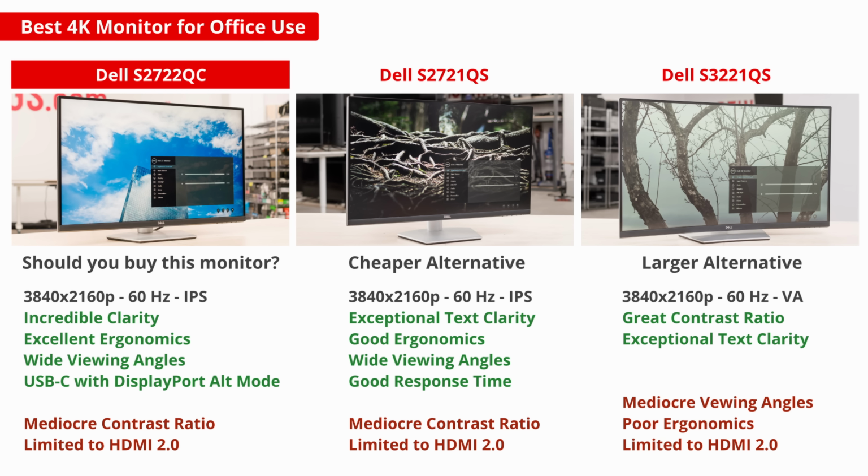If you want a larger 4K monitor for the office, then look into the Dell S3221QS. The 32-inch screen makes it easy to open two windows next to each other, which saves you the pain of getting a secondary monitor. It's different from the S2722QC because it has a higher contrast ratio, so it's better for dark environments. It also gets bright enough to fight glare in most well-lit rooms. However, it has worse viewing angles and worse ergonomics, so it's not ideal if you need to share your screen with someone sitting next to you, like a coworker or client.